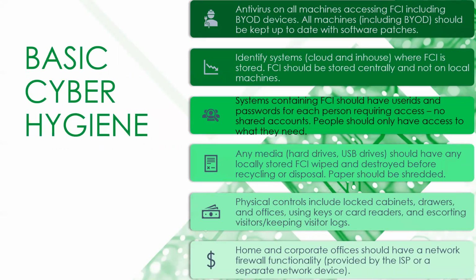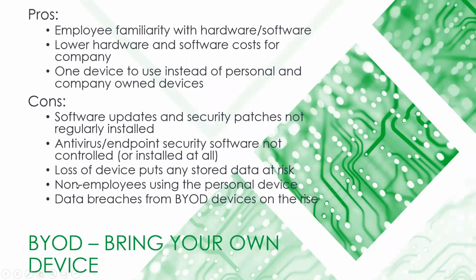But if someone's coming to your home office for a business purpose, keep track of who's coming to see you. And your home and corporate offices should have a firewall function. If you're in a home office and you're getting your router or your modem from your internet service provider, Comcast, Verizon, if you have a satellite modem, there are going to be firewall functions within that. You should make sure that they're up and running and active. All these things that we talked about are things that you're probably doing now.